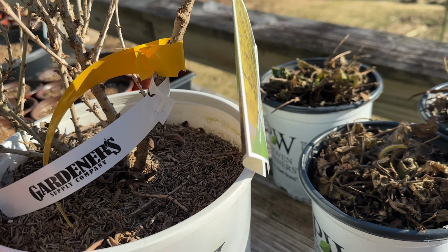But anyway, let me show you the seedlings, and I'm also gonna go ahead and water them and add some fertilizer to them, because they're at the point where they can handle some fertilizer now. So I'm gonna do that, and we'll do that together.